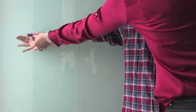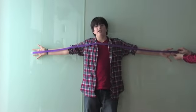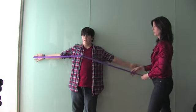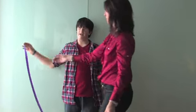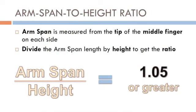To measure my arm span, you need to get the distance between the two tips of my middle fingers. Now that we know my arm span, we're going to compare it to my height. This comparison is called the arm span to height ratio. For most people with Marfan syndrome, that ratio is at least 1.05 or greater.